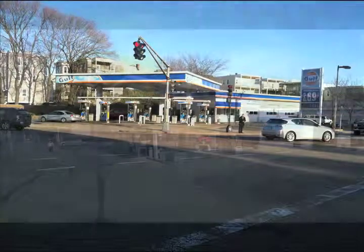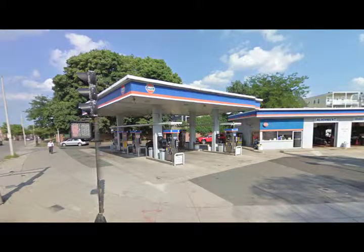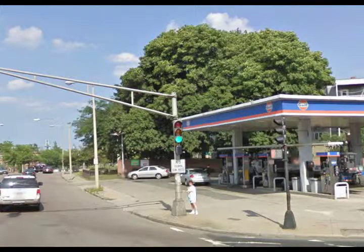Crossing over to the southeast corner also requires that a traveler be able to orientate if lost in a gas station. There's a lot of open space crossing over to this corner. A potential danger is that cars can pull out of the Gulf gas station onto Columbia Road and could be in the way of a person walking.